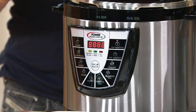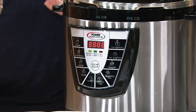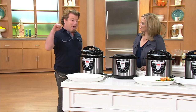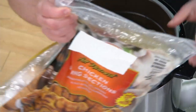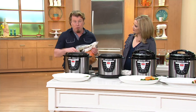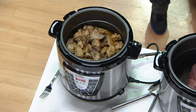If you are a pressure cooker, then you already know how amazing pressure cooking is. But if you're new to it, you can cook up to 70% faster and with amazing results, because I like to say it pounds your food with flavor. It doesn't just cook it, it pounds it with flavor. Think about wings. What if you had a last minute party and only had frozen wings in your freezer? You can throw 5 pounds of frozen wings in this 8-quart size, and 15 minutes under pressure later, you have cooked wings. Because it's 8 quarts, you have a ton of wings.